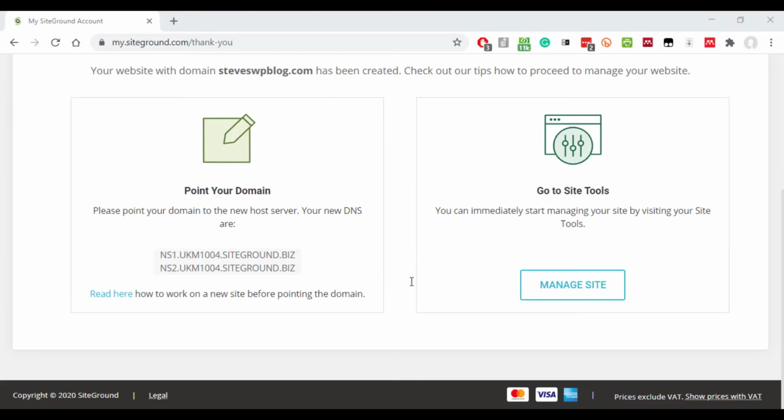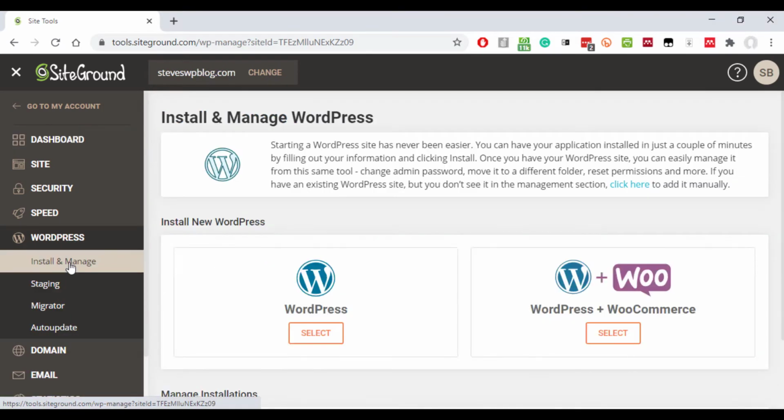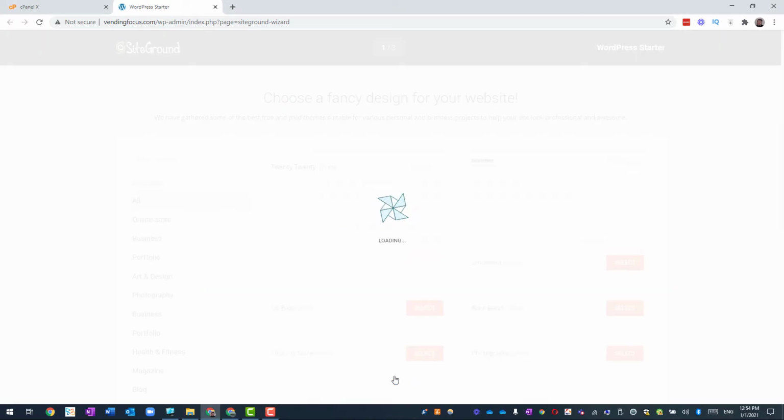Now, we don't need to do this because we've bought our domain with SiteGround. So we're going to click Go to Site Tools, Manage Site now. So once we're in here, we're going to come down to WordPress and then click Install and Manage. And you see you have these options. Now from here, we can actually log into the admin panel in our WordPress website by clicking on this arrow icon. Okay, so now we're at the WordPress or SiteGround wizard stage, and we can simply press Start Now.